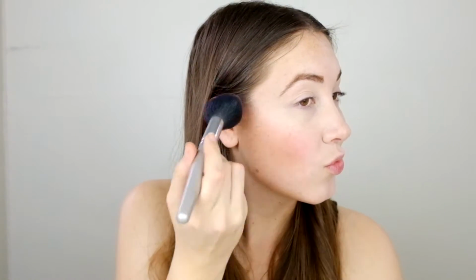Now I'm going to use Too Faced Love Flush Your Love is King blush. It's pretty, I like it. I'm just going to apply it to the apples of my cheeks. Everyone has different placement that they like for their blush. I like to have my blush on the lower part of my cheek, right above where I put my bronzer, and for it to come right up to my temple.